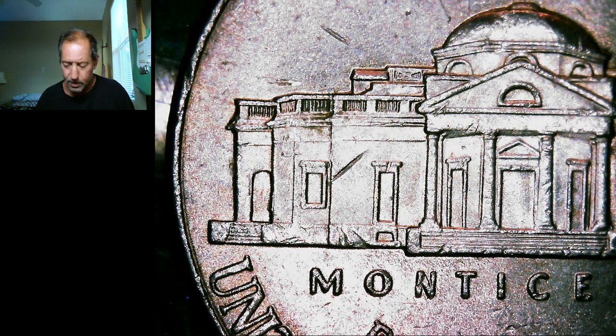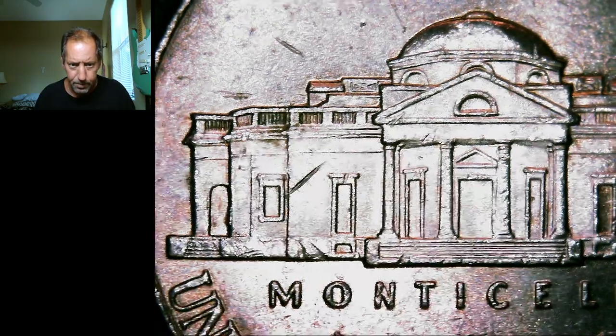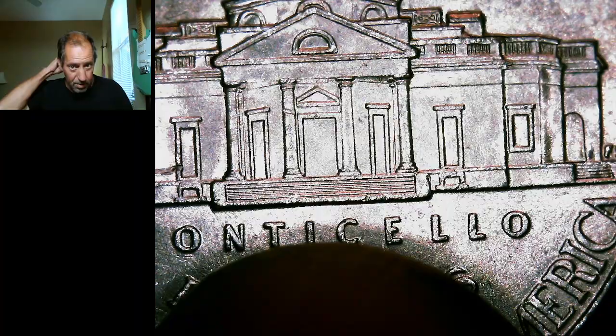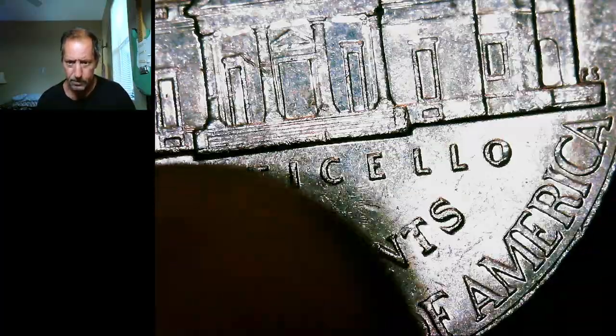There's a small die break inside the left doorway. Not a premium whatsoever. Usually with the nickels I'll start with the date. Sometimes I don't, most of the times I do. I don't take a look at the reverse too terribly much. There's kind of no reason. If there's something on the back, I'll flip it over to the front to see if there's any additional errors going on.